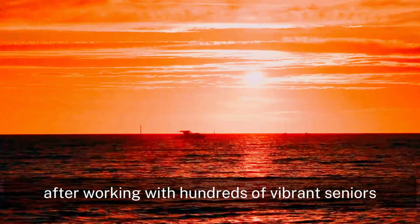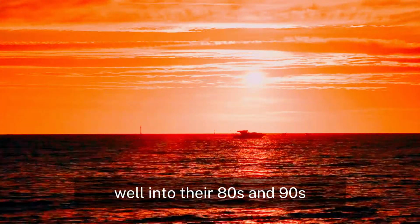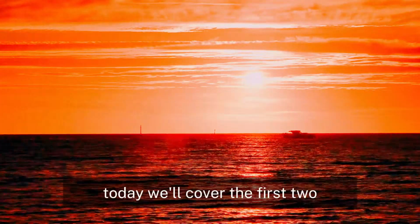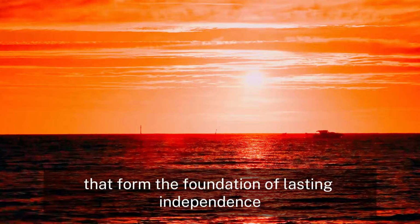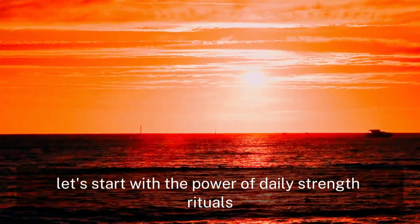After working with hundreds of vibrant seniors who've maintained their independence well into their 80s and 90s, I've discovered 6 powerful habits that make all the difference. Today, we'll cover the first 2 that form the foundation of lasting independence. Let's start with the power of daily strength rituals.